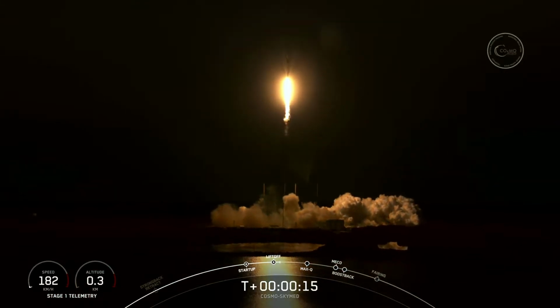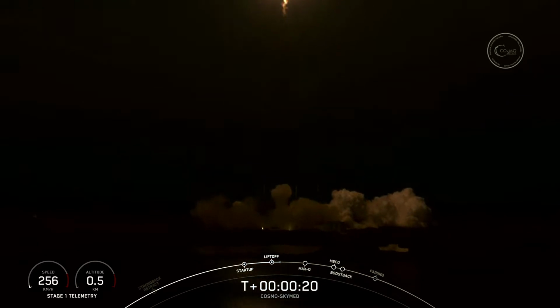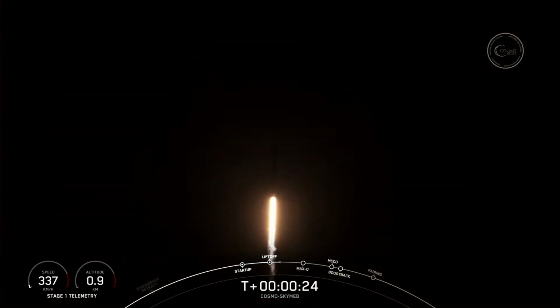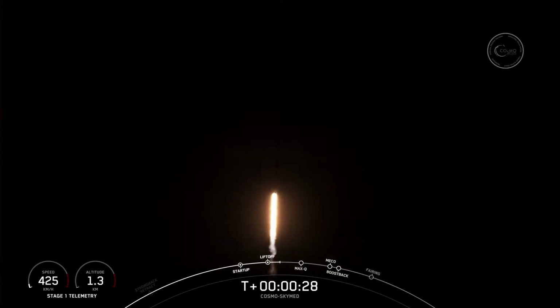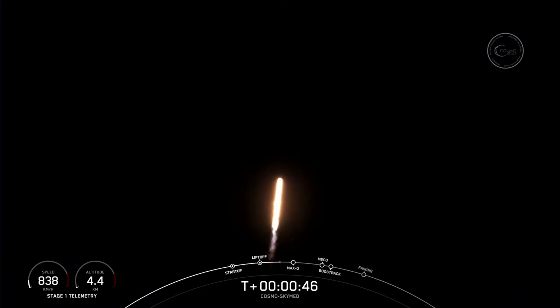Vehicle is pitching downrange. M1D chamber pressures are nominal. Falcon 9 has successfully lifted off from Pad 40 at Cape Canaveral Space Force Station, carrying the COSMO-SkyMed satellite to a polar sun-synchronous orbit.